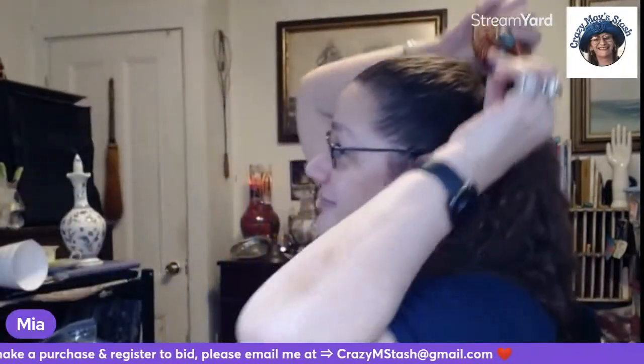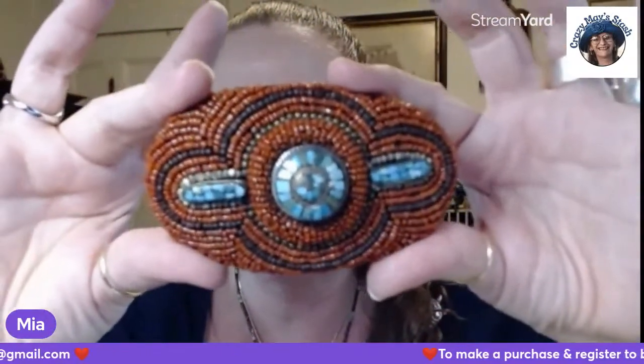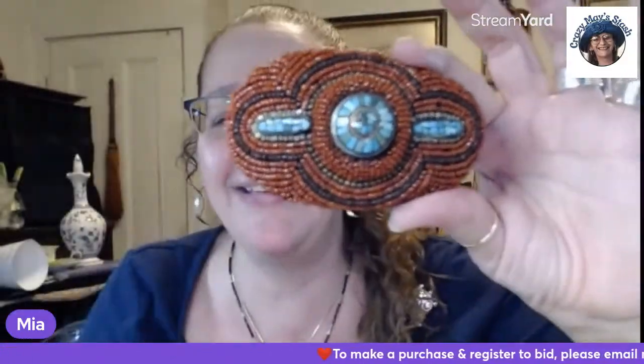Oh, the hair piece. Isn't this gorgeous? Back in the 80s, right? We all used to wear these big bows and stuff. But that is absolutely stunning. Holy smokes, Batman.